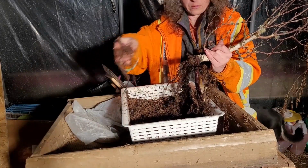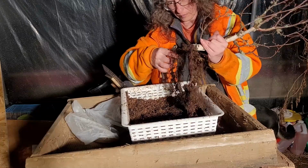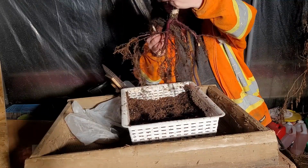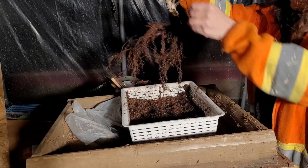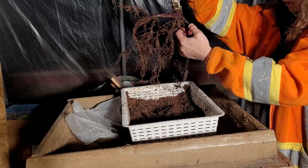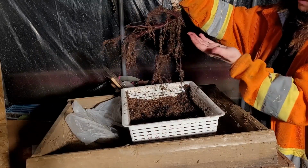I can do that with Yamadori. Crazy mutt. Okay, so I think that's a good start. Let me see, where's that root coming from? It's hard to look at something when the light's coming from behind it. Oh, I think it comes off that same root. Oh yeah, it does. Okay. We'll leave it for now. Next repotting we'll take better care of it.